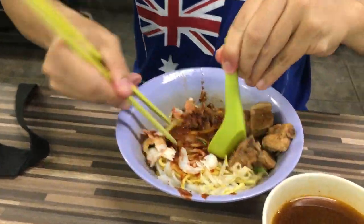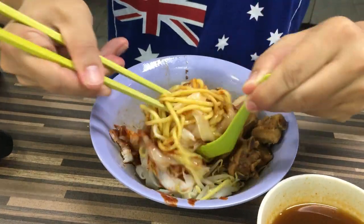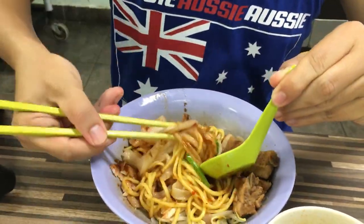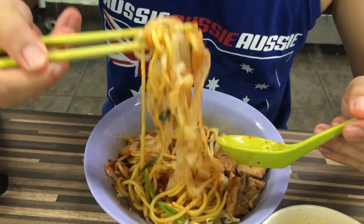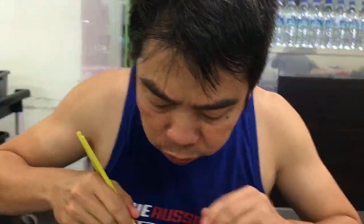Okay, the noodle. Just add some soup to wet it. What I like about the noodle is the chili. The chili sauce is very tasty. Okay, you will be enjoying our food.